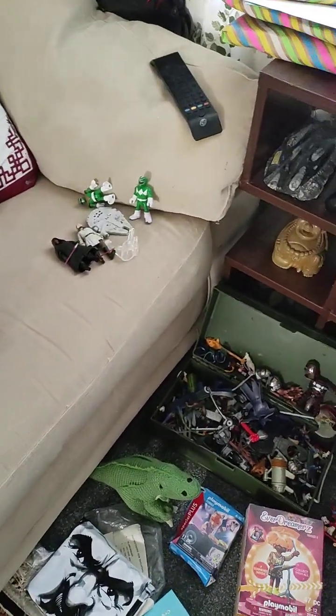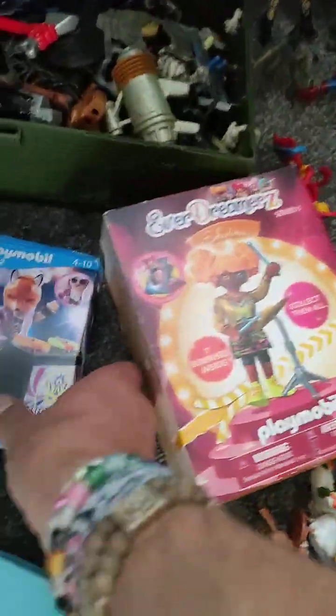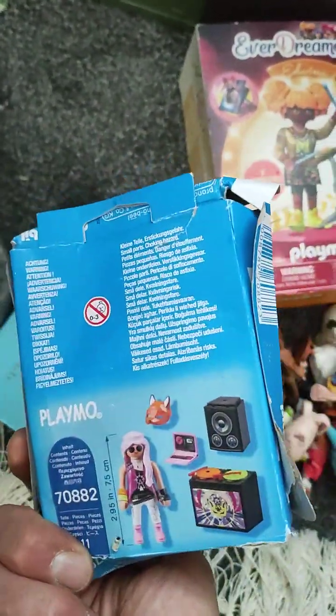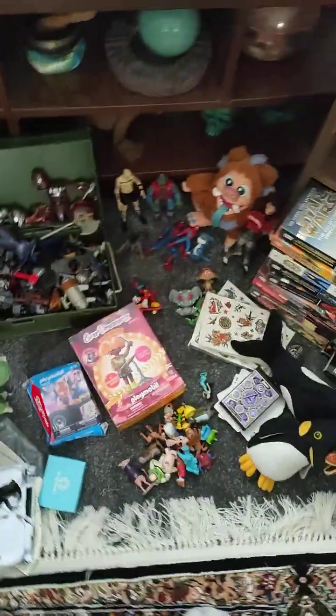I hope you enjoyed it. There was some really cool stuff this week. Did I show you this guy? I'm not sure if I did. This is another little Playmobil. It's like a DJ, and it has a fox's face. Yeah, very cool.